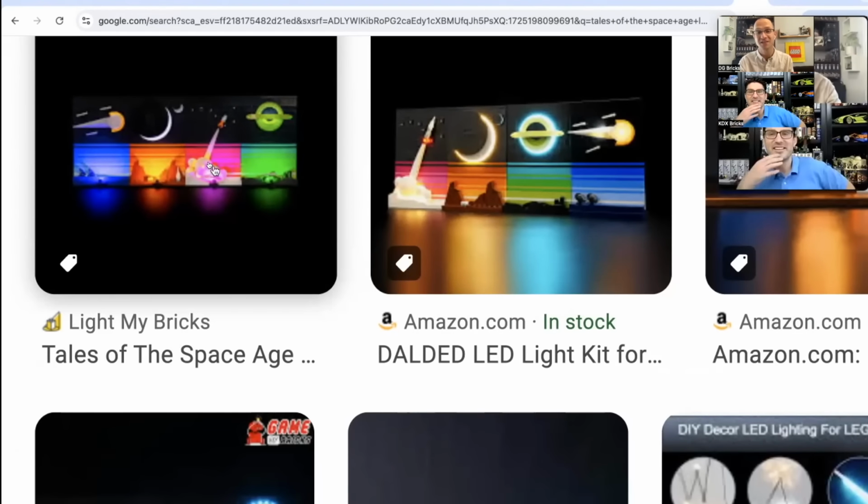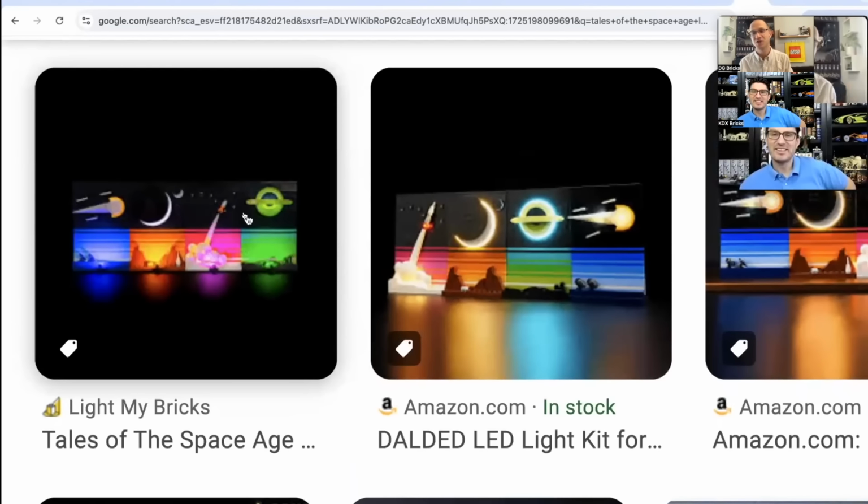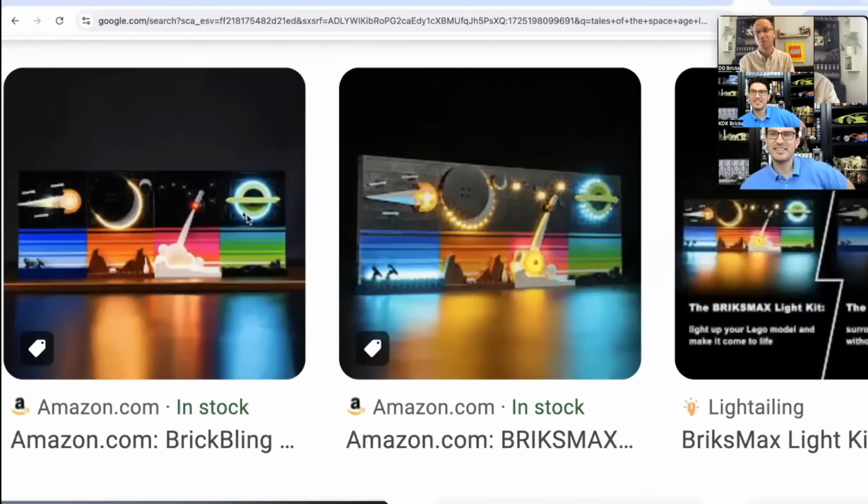This looks amazing. And I know that light kits are somewhat of a niche thing. Not everyone who buys a set wants to buy a light kit for it. But I think the light kits for this set could help sell it. Tales of the Space Age, comeback story of the year.